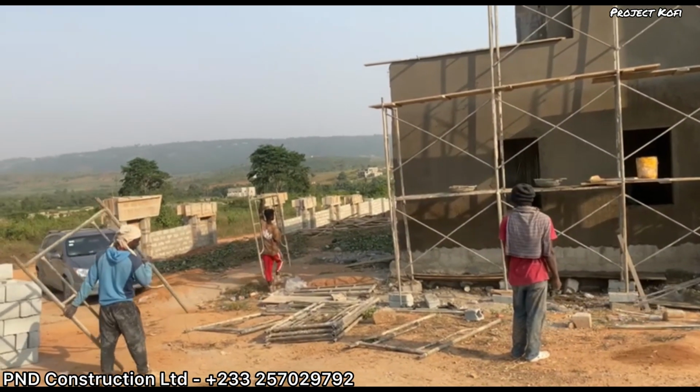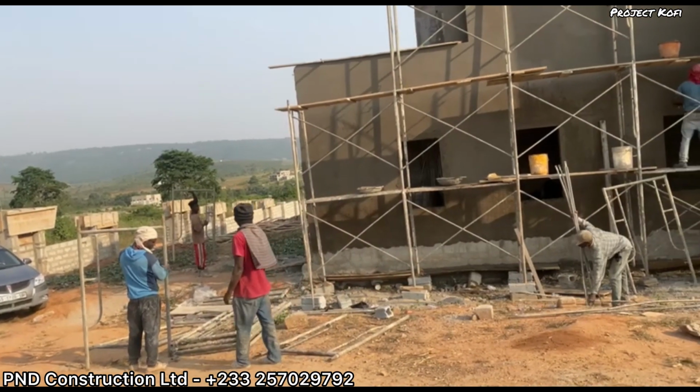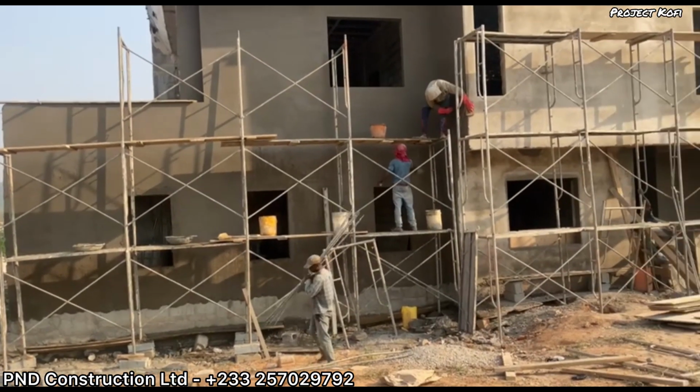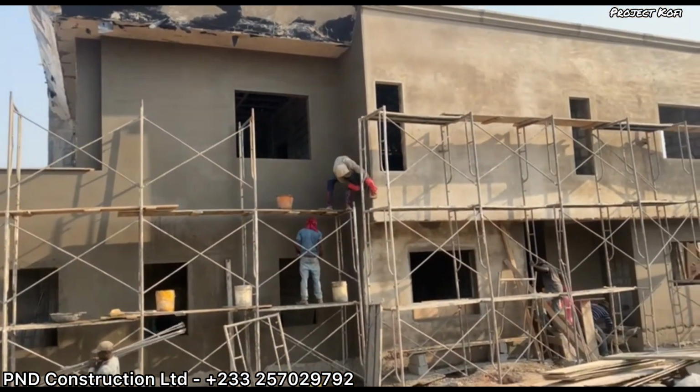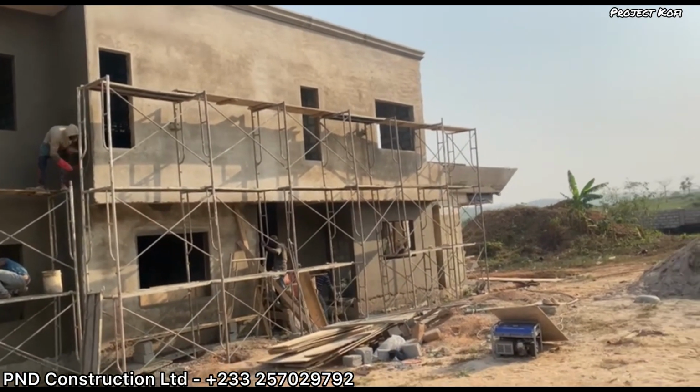The good thing about where we got the scaffolding from is that you rent it and you pay for the delivery. So they're responsible for the transport from A to B. When we finish, we just tell them we've finished, and then they come and take it. You just pay for the transport. That is the good part about it.